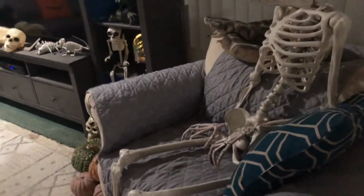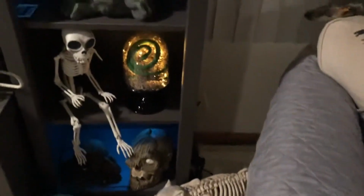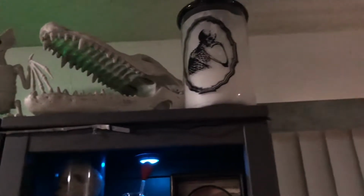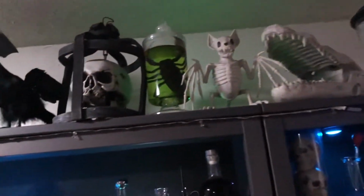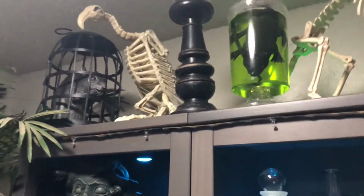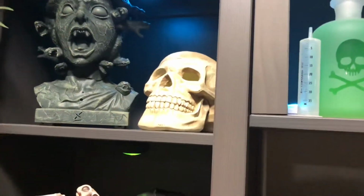Werewolf skeleton. So here's the snake and the cloche. Even a skeleton bat, vampire bat. We've got some special pumpkins down here from the creepy cemetery. Oh, some specimens in jars. Skeletons, a caged rat. The gargoyle lights up. The skull lights up. So it looks different at night.